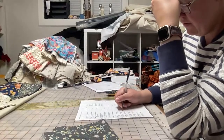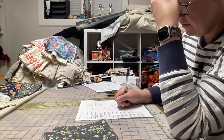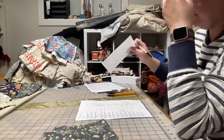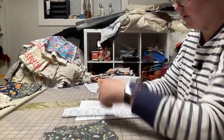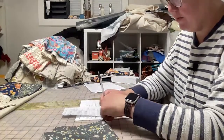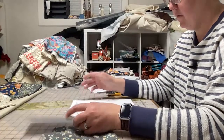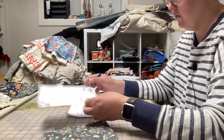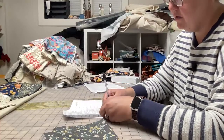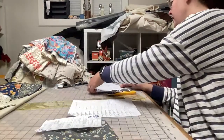Charcoal, black, gold. Okay, I don't know why I haven't been writing down the charcoal cuts over here, but you know. Okay, so we got 1 charcoal, tick. 1 black, tick. 1 gray, 1 charcoal, 2 black, tick, tick, tick. Okay, so anything above and beyond now, we actually do write down.